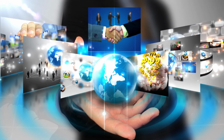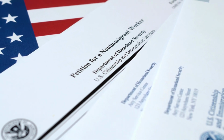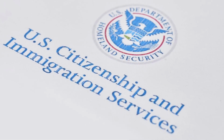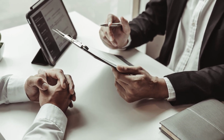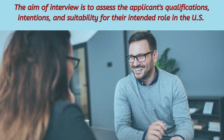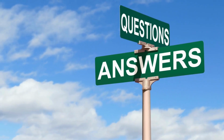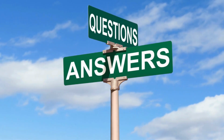Large corporations benefit significantly from the L1 blanket petition, wherein all employees can be approved together, bypassing the need for individual approvals from the USCIS. However, individual applicants still have to undergo the interview process. The aim of the interview is to assess the applicant's qualifications, intentions, and suitability for their intended role in the United States. And therefore, in this video, we will look at the different questions that can be asked in a visa interview and focus on how to answer them effectively.